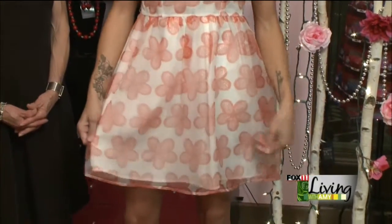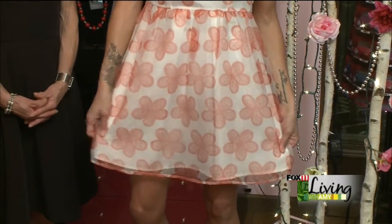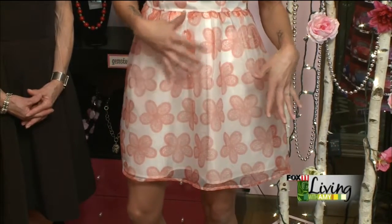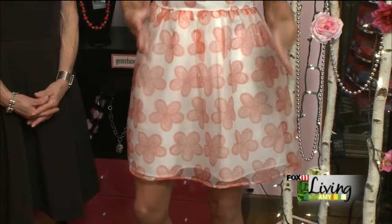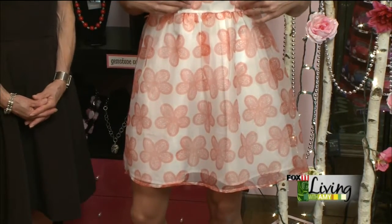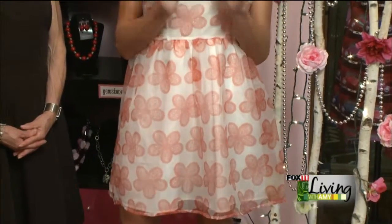So popular. This dress right here is from Vintique, made a little bit more modern with the bold geometric flowers. It is one of my favorite dresses. I must have 30 dresses in this cut alone. So the fit and flare, very popular.